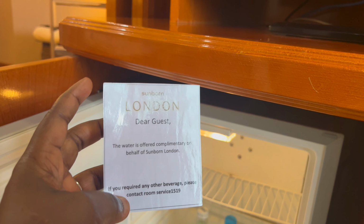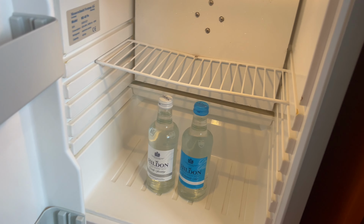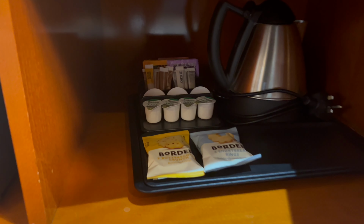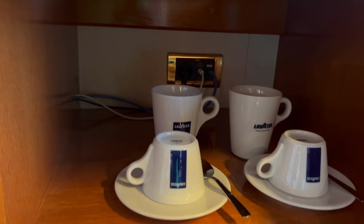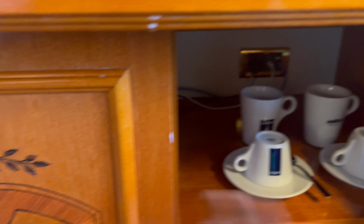Bed on complimentary basis, which is great. So you know for a fact they ain't gonna charge you, but you get two bottles of water, I'm assuming one sparkling and one still. And you get your tea and coffee accessories in here. Oh, my legs nearly fell over, guys. And then there's some biscuits, tea making stuff, and I believe you get coffee as well, instant coffee. So yes, these are the stuff, and it literally just closes just like that. And that side just closes.